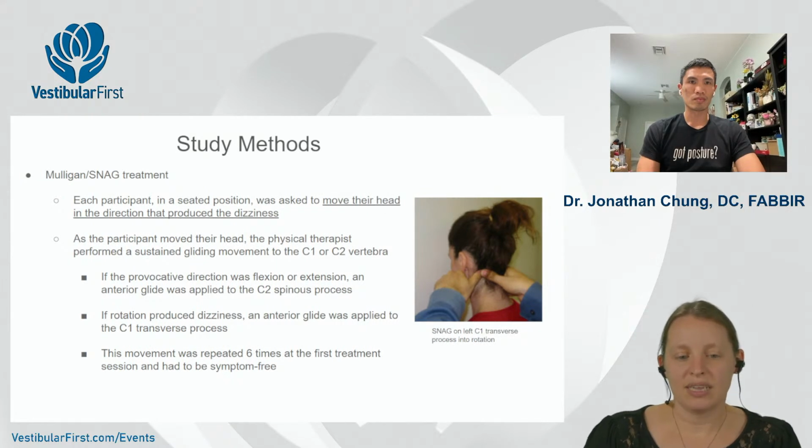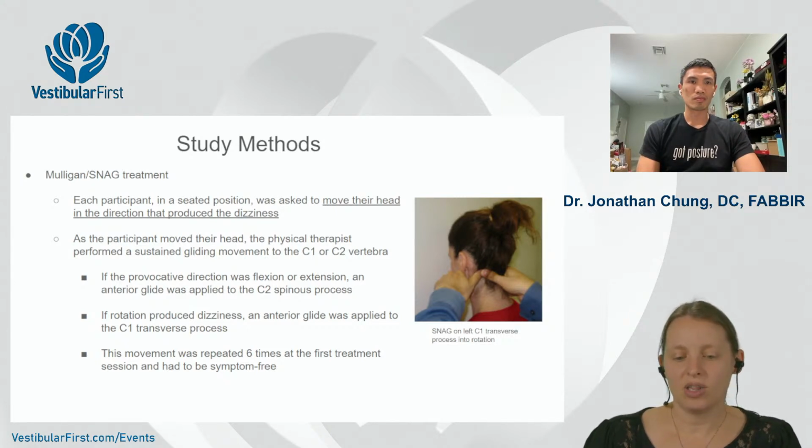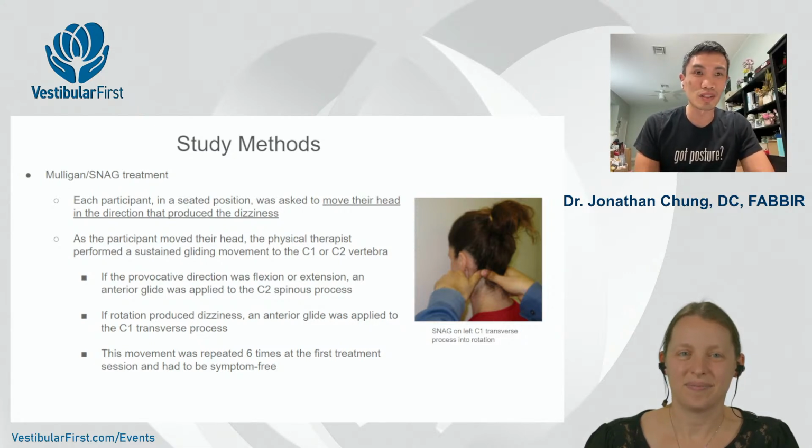So we've got the Mulligan SNAG treatments. And this is where you're positioning your thumbs in a certain position, applying this kind of sustained gliding movement. Any thoughts on the way that this was applied? I didn't have any big thoughts on it. When I was going through there, it seems pretty standard.